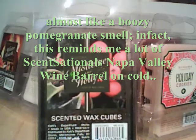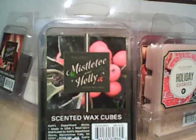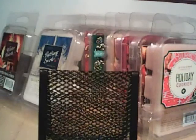This one I'm not totally crazy about yet, because all I'm getting right away is just that red wine. So I'm not even really smelling anything Christmassy about it. I don't really smell too much earthy greenness. The berries is what it must be, but it's not just berries. It's like a red wine, if you will. So that one's a little different. Not sure about that one yet.